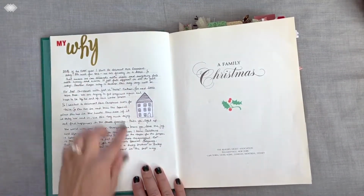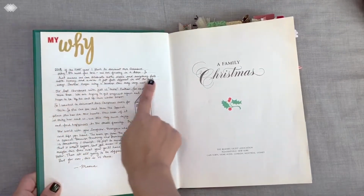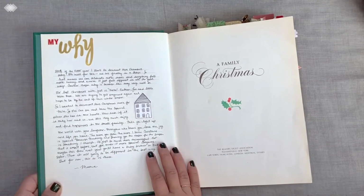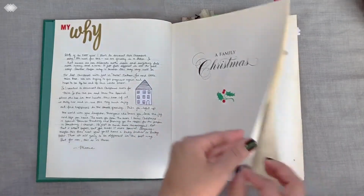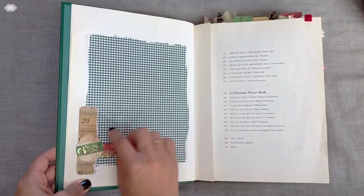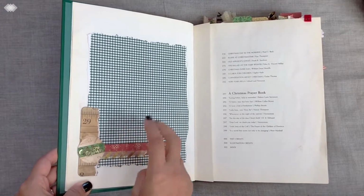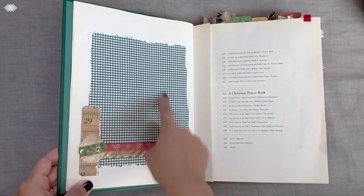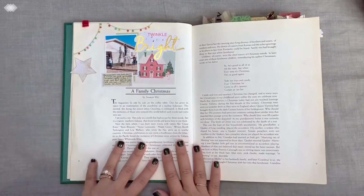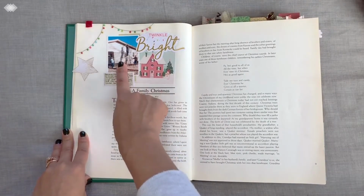So this is my why, which is lacking in embellishment. I think I wanted to get it done. And again, I just wrote here as to why I started doing a separate December album. Yeah, so here, Family Christmas. And then here, I think it's empty because I just printed out our family photos and I'm not sure if I want to add a photo of me and my girl. Just us, because I just think that makes it more special as to the why. And so this is where it begins, and right here it says A Family Christmas, and here my husband is putting on the Christmas lights.